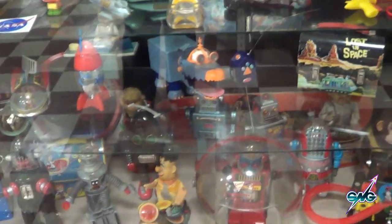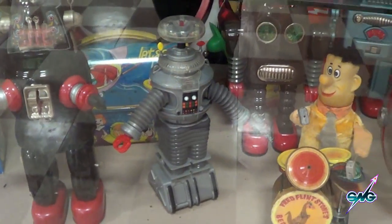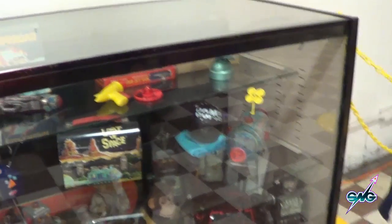And here's a bunch of old toys here that you'll recognize. I mean, these Robbies down here are worth like $1,000 if you can find one. I actually have some of these.